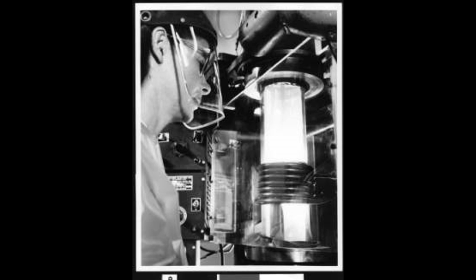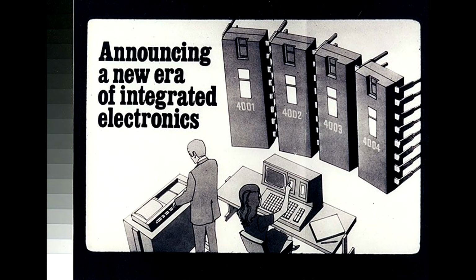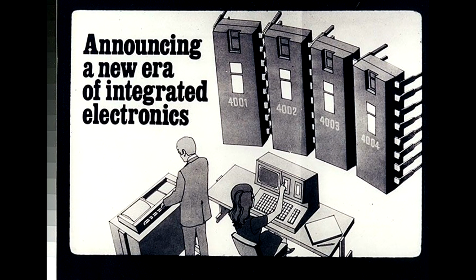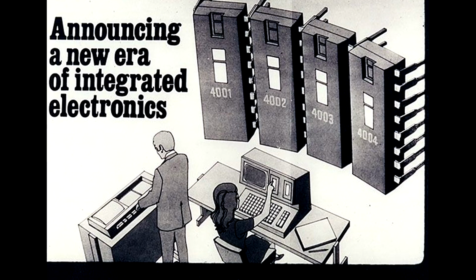This truly allowed innovation to occur and new barriers to be broken in the US. After much work by many, finally on November 15, 1971, a huge technological barrier was broken. The Intel 4004 became the first microprocessor ever, performing 60,000 operations per second with the power of 2,300 transistors.